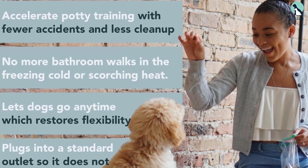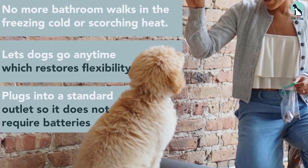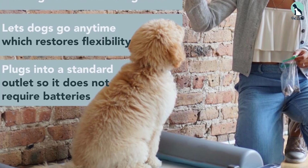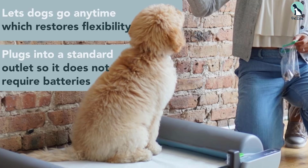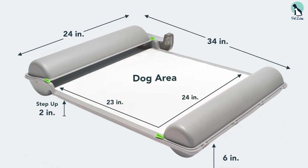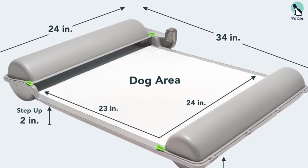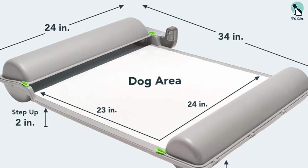Then, the machine wraps and seals the waste to keep your home from getting smelly. Once the roll is all used, you can dispose of the entire thing. The rods and end caps biodegrade in most landfills. It also has an app that gives you remote access and alerts you when your dog has a potty break.